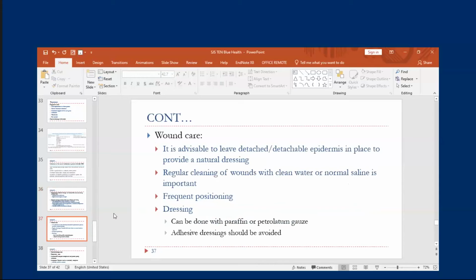So when it comes to the other major components, especially in relation to dermatology, the first one is wound care. If the patient has a detached or detachable epidermis, we don't have to remove it, because it will help us as a natural dressing. It will decrease sepsis and infection. It will decrease the transepidermal water loss and prevent progression to shock.